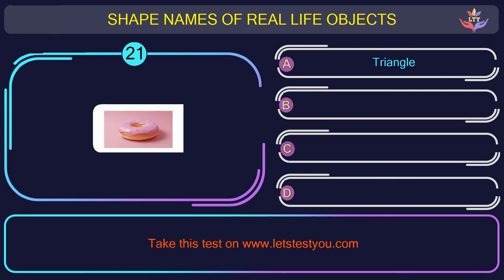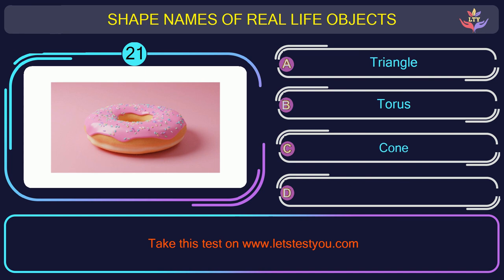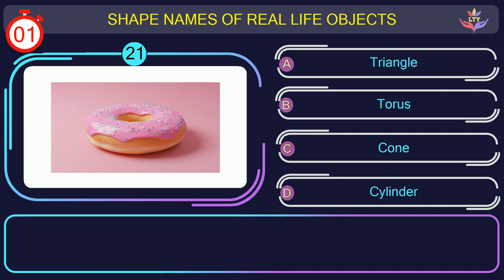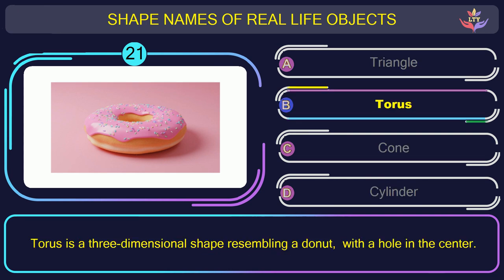Question number 21. Guess the shape name of this donut. The correct answer is option B. Torus. Torus is a three-dimensional shape resembling a donut, with a hole in the center.